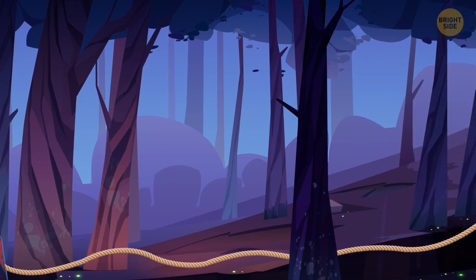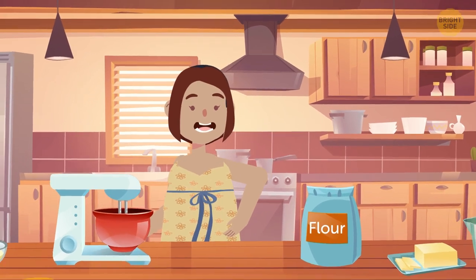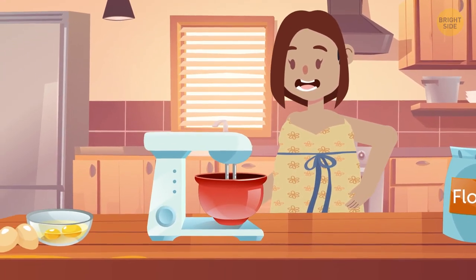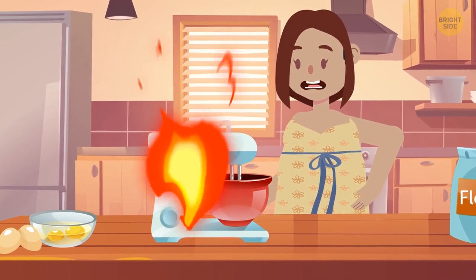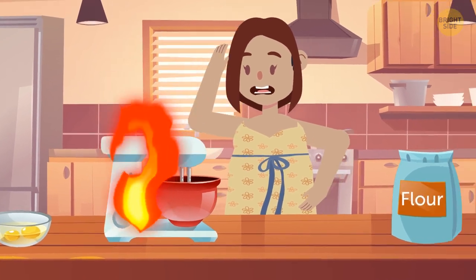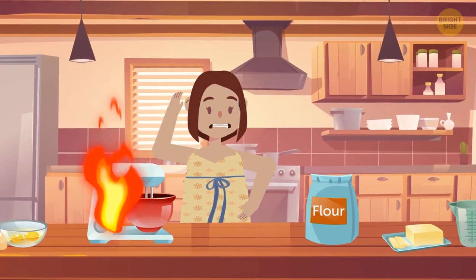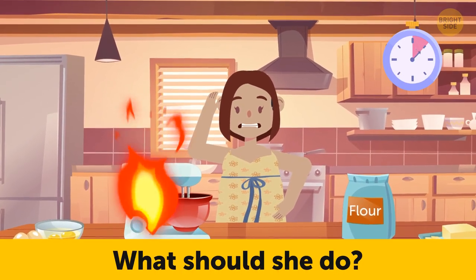That's one long rope. Nora's family was out for the day, and she was going to surprise them all with a triple chocolate raspberry cake. Right after plugging in her mixer, she heard a small pop, a fizz, then the electricity shorted out, and her precious mixer broke out in flames. Her phone was in the other room. Quick, help her. She's got to stop the flames from getting worse while she sprints over to get her phone and call for help. What should she do?